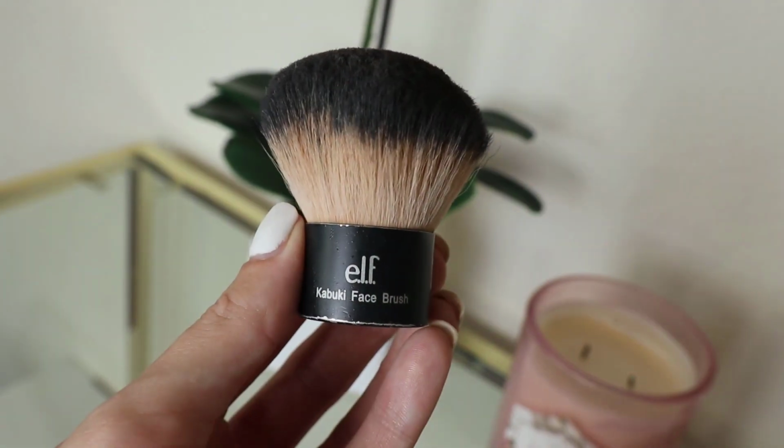And to apply it, I will use my e.l.f. Kabuki face brush, and I just tap it into the product and then stipple it on. I don't want to brush because I don't want to move around my foundation. So I'm not using a lot of it, but I don't want my foundation to move throughout the day.